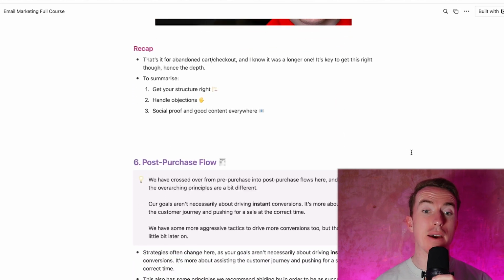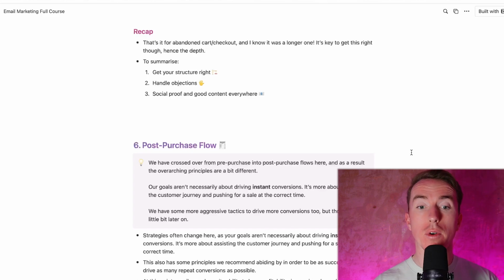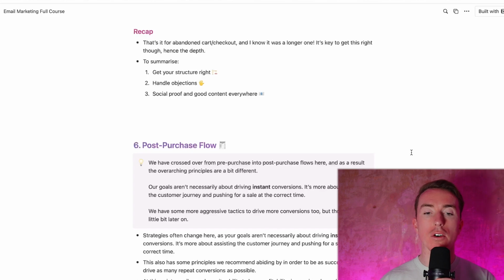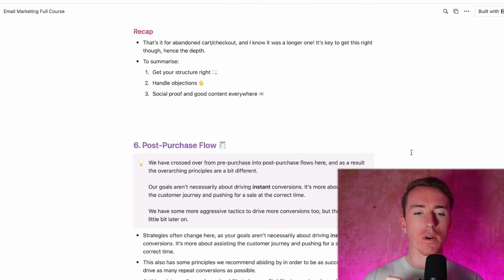Okay, we have now crossed the Rubicon from pre-purchase into post-purchase flows, and as a result, we're going to change tack here a little bit because this flow is quite a bit different to all the flows that we've gone through up until this point. This flow isn't necessarily about driving instant conversions. It's more about assisting the customer journey and pushing for a sale at the correct time, which oftentimes is not right away. There are going to be a couple of more aggressive tactics to drive more conversions too, but those will come a little bit later on in the video.